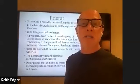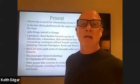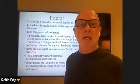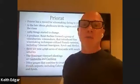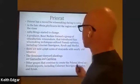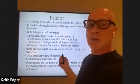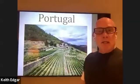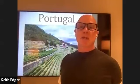And then in the rediscovery, by adding some of the French grapes, again, a little bit of the concept of super Tuscan wines in Italy, native grapes and French grapes, it's a really interesting story, Priorat. And we visited there as a wine tour, so I'm a big fan of the wines. So that's Spain. Again, Rioja, Priorat, the 2 most famous areas there.